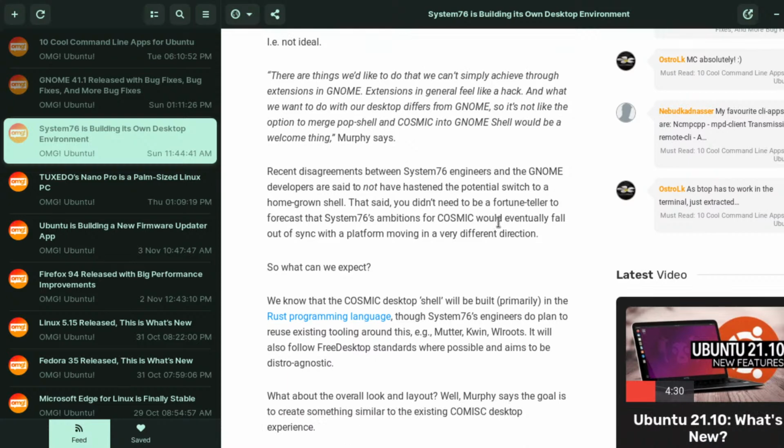Recent disagreements between System 76 engineers and the GNOME developers are said to not have hastened the potential switch to a homegrown shell. However, you don't have to be a fortune teller to forecast that System 76's ambitions for Cosmic will eventually fall out of sync with a platform moving in a very different direction.